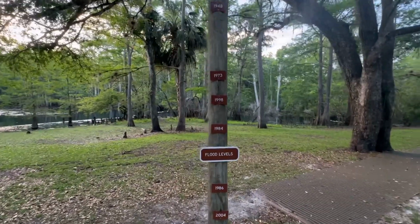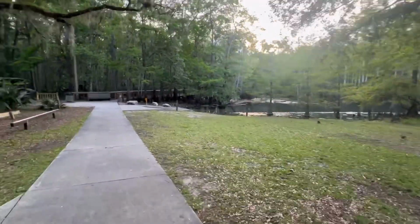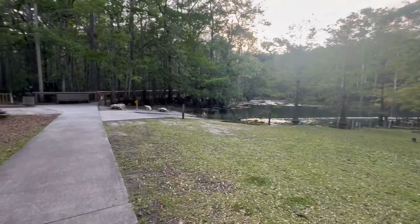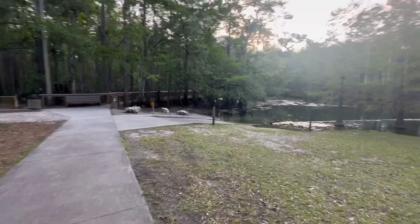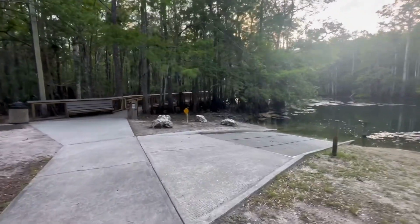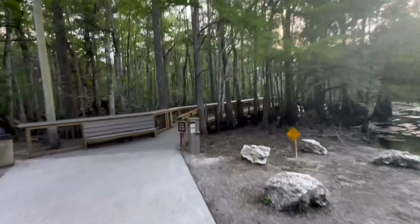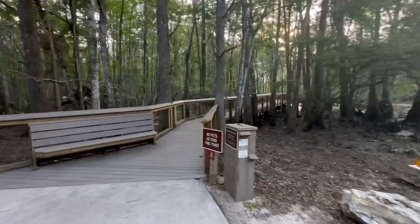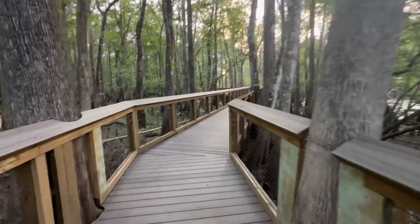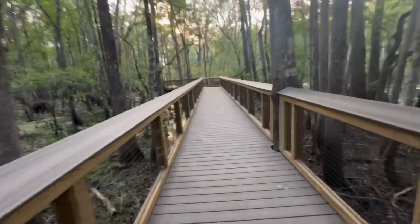This is an interesting pole showing the flood levels in the years. 1948 was pretty bad. It was probably a foot over my head. And the river is 1/8 of a mile from this location, even though there's swamps all around. And this is at Manatee Springs State Park. We're about 30 or 40 miles from the Gulf of Mexico. So floods coming up here, or tidal floods, or the river flooding, that's pretty significant.